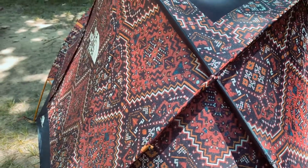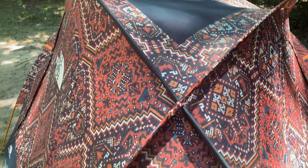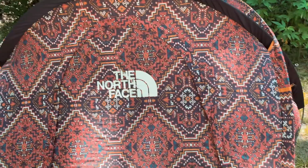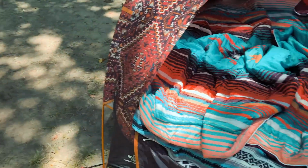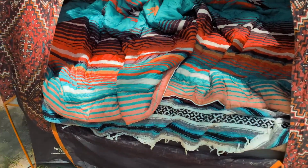So, I don't think it's going to rain. So I think I might leave the rain cover off. I'll check the weather though to make sure. But I'm gonna start setting up the inside of the tent now. So I accidentally left my phone in direct sunlight. So I went ahead and set up the tent the rest of the way.